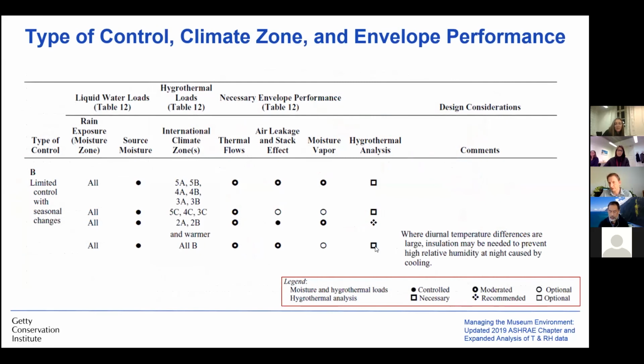This is just part of Table 12, just an example of how we combine type of control, climate zone, and envelope performance of the building. So in this example, what you can see is that type of climate control B, which means some particular limits of temperature and humidity for the collections, can be obtained by buildings with different envelopes, which means different insulation, air exchange rate, and control of the moisture flow in different climates.